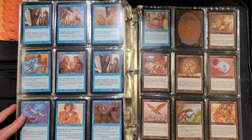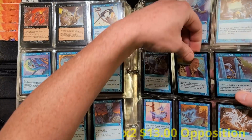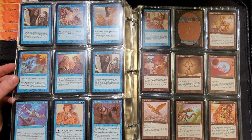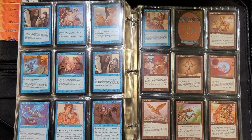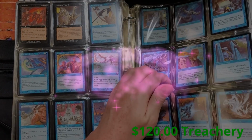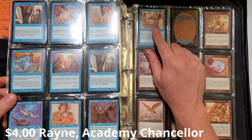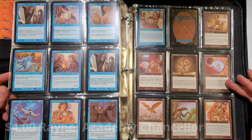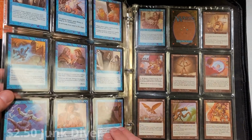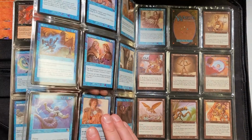Artifacts coming up. Where are the foils? I hope you have foils in the end. Donate. Opposition. Make that two Oppositions. Holy crap. That's Urza. And who's the other dude he's arguing with? Aura Thief, Temporal Adept, Treachery, all up in your face. Oh my god. Dude, this is a jackpot. Rain Academy Chancellor, Scrying Glass, Powder Keg, Junk Diver. Oh my god. It was one Treachery, right? Yeah. Oh my god. These are all going to get sleeved and treasured. Aura Thief.